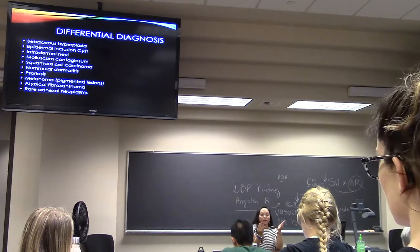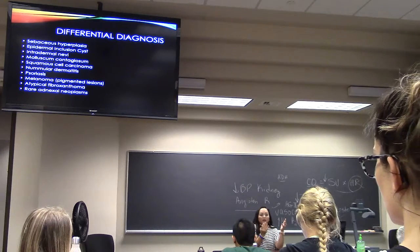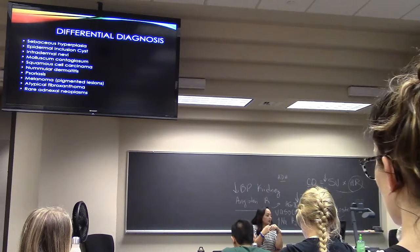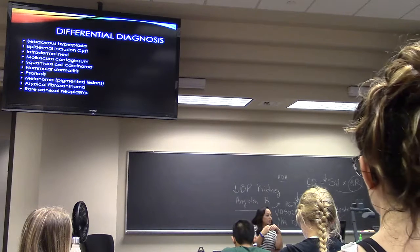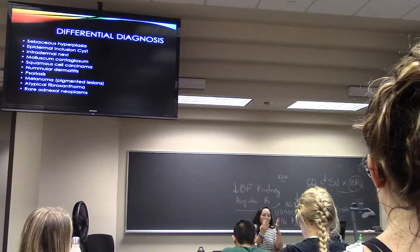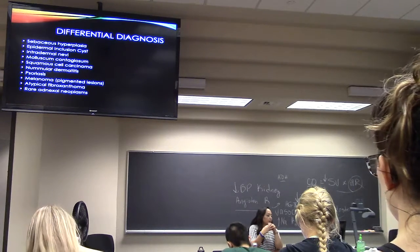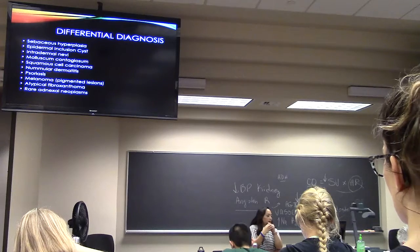So can you see how a basal cell might look like a molluscum? It's shiny, it's pearly. That's what the molluscums kind of look like. And nummular dermatitis, I don't think you guys have had that. Psoriasis, the melanoma, like we talked about, pigmented lesions kind of look like that. And atypical fibroxanthomas, and rarely an adnexal neoplasm.